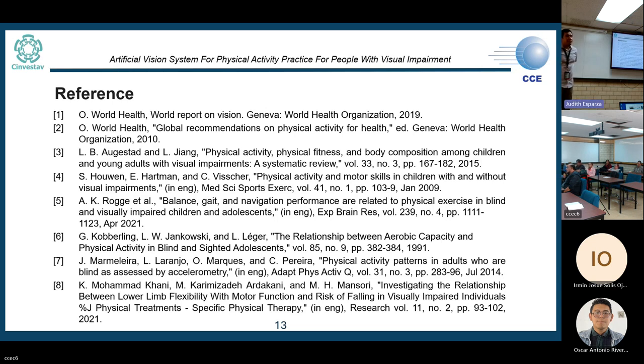This technology, what kind of people is it for? What is the criteria for those people to use this device? The device can be used for people with visual impairment.